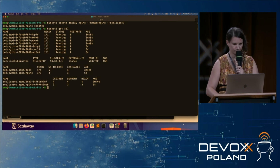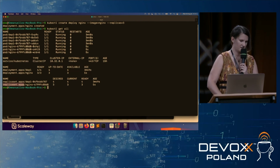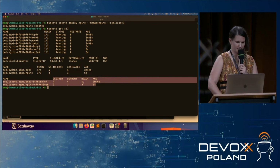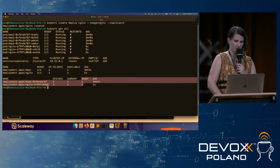Okay, so here I have my Nginx. I still have my deployment because I didn't remove it, and I have an Nginx one. I see that I have the replica set, I have the deployment, everything is fine. And as we saw earlier, we had ready 0 because it was crash loop back off and error on our pods. And now the replica set can say that all our pods are ready and in a good state.